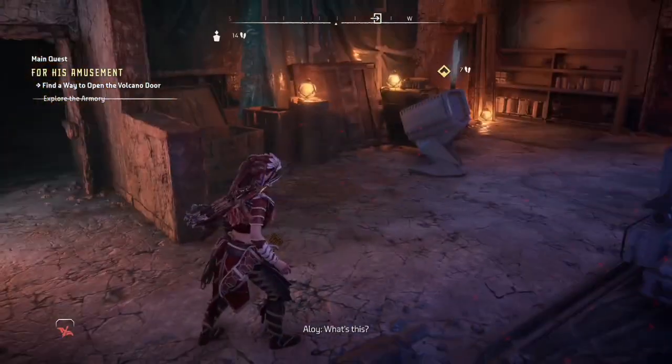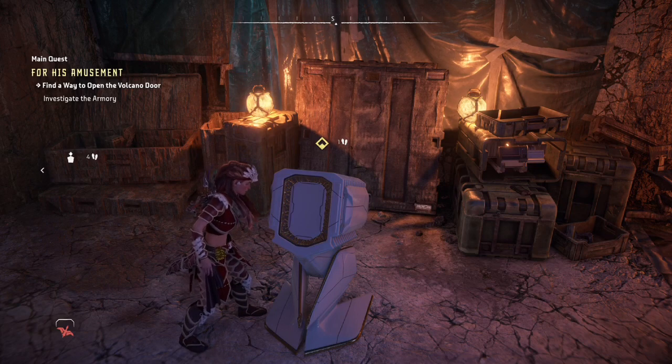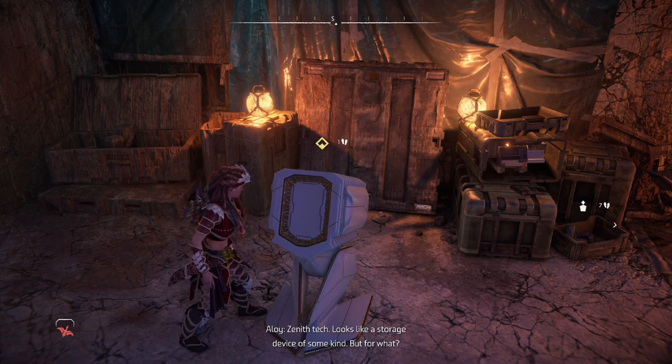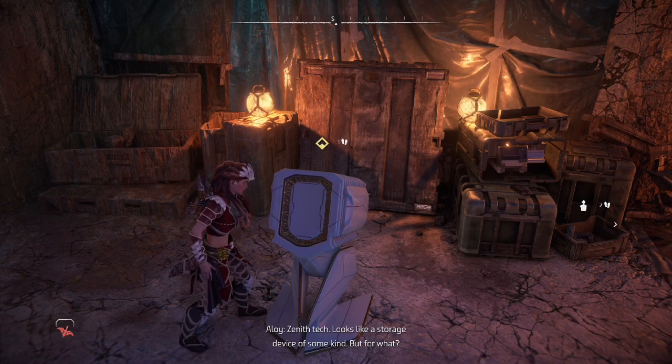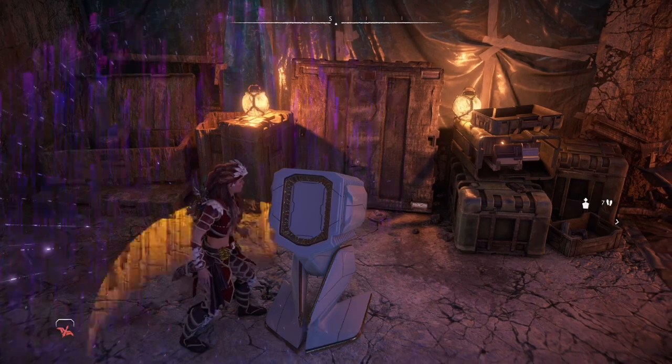What's this? Zenith tech. Looks like a storage device of some kind. But for what? Better see what my focus turns up. Have at it.